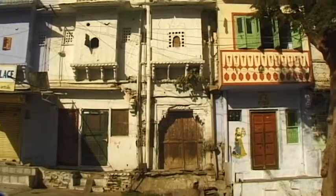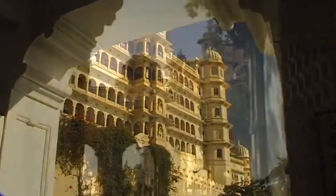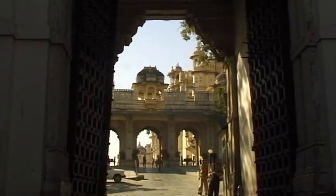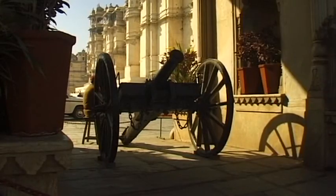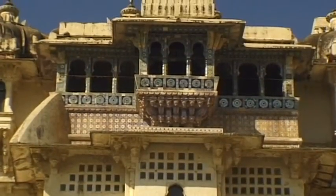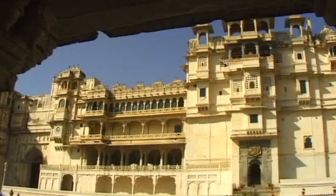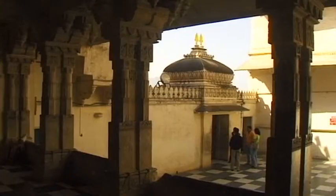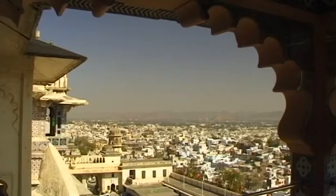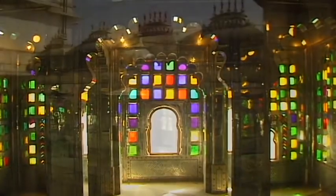Further to the west of Rajasthan is the beautiful city of Udaipur. The historic character of this intriguing city is contained within its exquisite architecture. It took 400 years to build Rajasthan's largest palace, and today its numerous buildings provide a fascinating insight into the architectural history of the city.